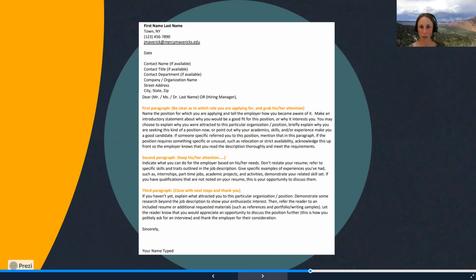You're also going to include the employer's information. So this is really key. The contact name, if you know it. Sometimes you won't know the direct person who will be reading your letter, and that's fine. That's the majority of the time. But if you do know their name, make sure to add that, add their title as well. If you know their department, that's great. But the general information you should absolutely include is the company's name, street address, city, state, and zip code.